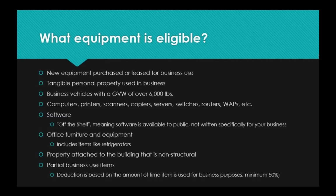But for the most part, and I'm going to say it again, Office 365 is a great one because that's one of the most popular pieces of software. It's one of the software suites that we service the most and we offer. So we want to make sure that you know that that is one specifically that can be eligible for this deduction. Same thing with any computers purchased. Anything that has been set up in your business as far as networking equipment, all of those items count.